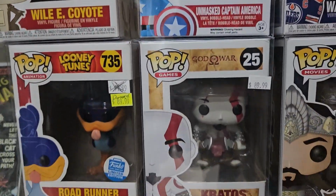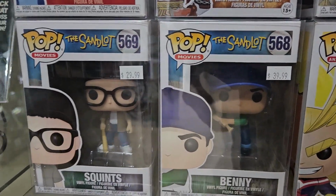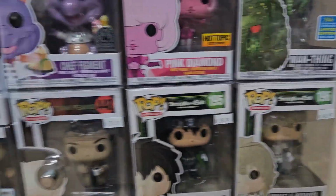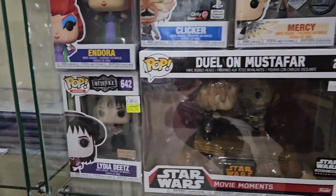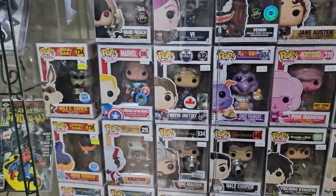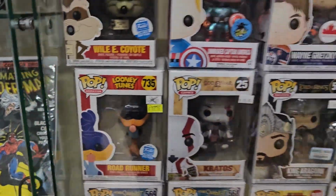And then Kratos, yes. We get asked about Sandlot pops on our page quite often. The original gelatinous cube. But, yeah, the clicker, Lydia Deetz. And Treebeard and Fesnik. So pretty cool grail section today. Wily's just amazing, so is Roadrunner.